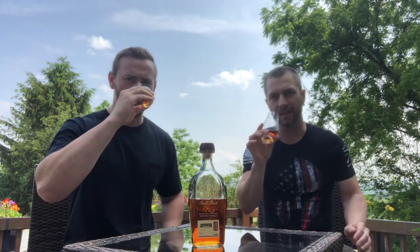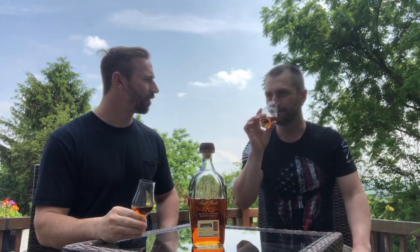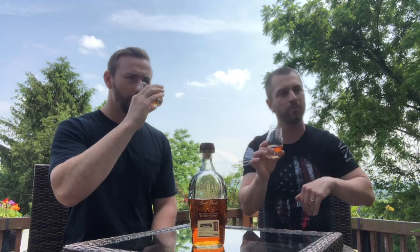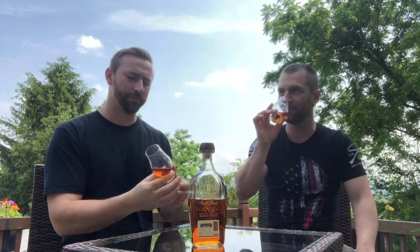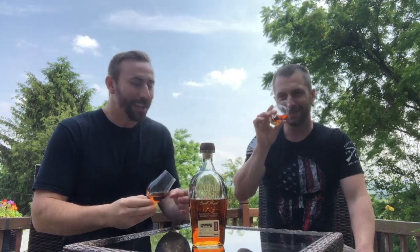Playing with it, I almost get an underlying herbal note. Like an herbal tea, kind of? Yeah, it's really faint, but when the wind blows, who knows, maybe it's coming off the field next to the house. But no, I think it's in the glass. I think it's in there. Man, this is good. I'm not waiting any longer. Let's dive in.